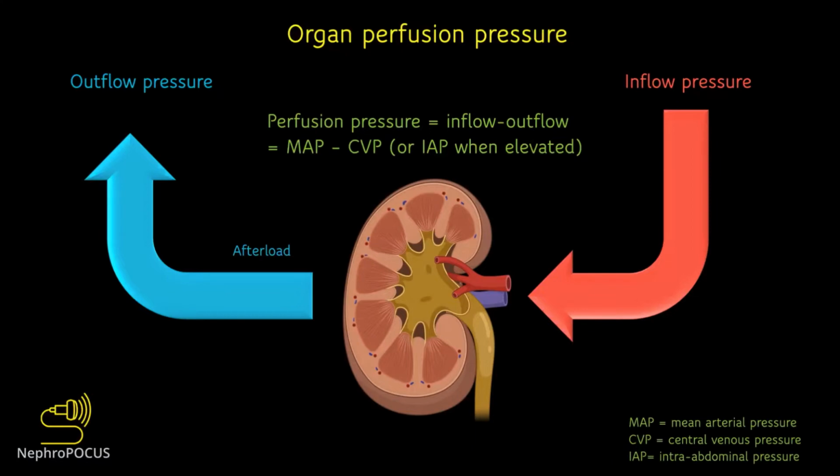In general, organ perfusion pressure is dependent on both inflow pressure and outflow pressure. It's the difference between inflow and outflow, or in other words, when it comes to the kidney, it's MAP minus CVP, or intra-abdominal pressure when elevated. So afterload or increased outflow pressure is very much important, but we tend to commonly give more importance to the inflow pressure or decreased perfusion of the kidney.